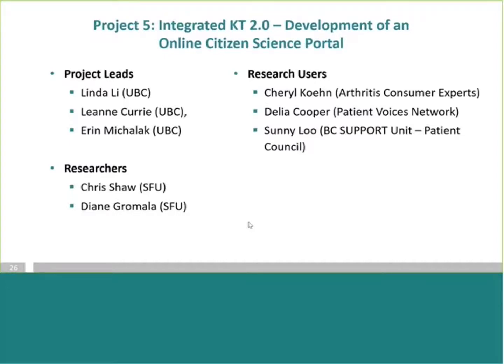We also have three very engaged and highly skilled research users in terms of their expertise in social media and digital media tools. Cheryl Cohen is the president of Arthritis Consumer Experts, Delia Cooper from Patient Voices Network, and Sunny Liu, who is from the Patient Council of the Support Unit.